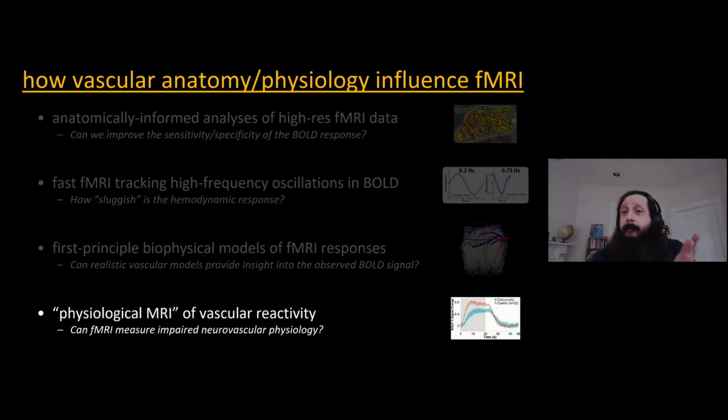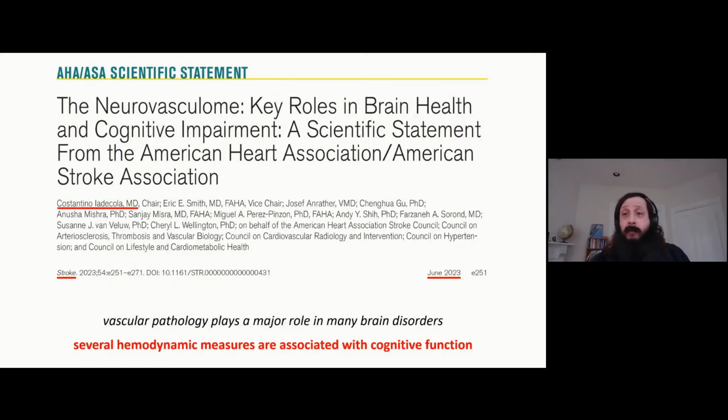Okay, so I'll wrap up by sharing an example of our work towards a physiological MRI of vascular reactivity. And as many of you know, there's increasing evidence suggesting that vascular pathology plays a major role in many brain disorders associated with cognitive impairment.